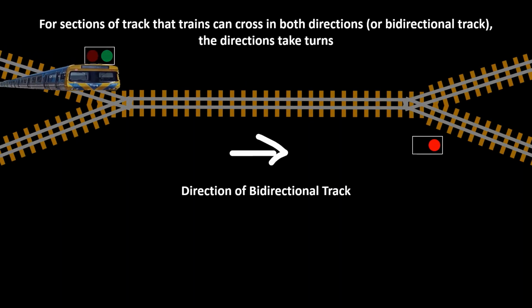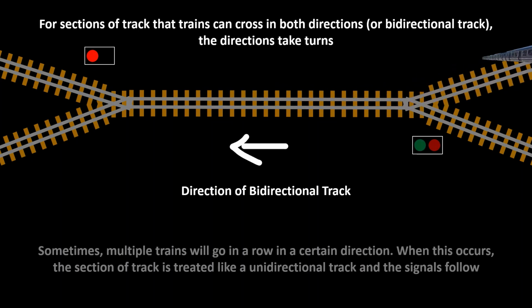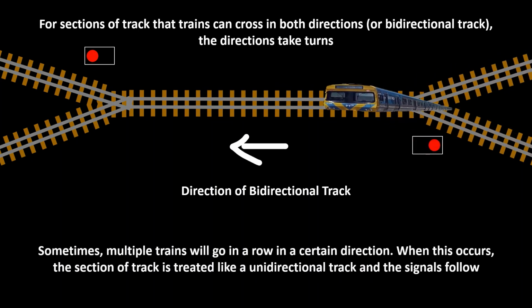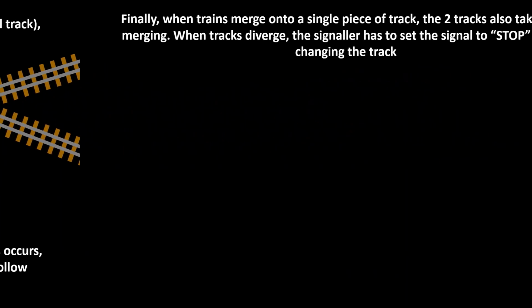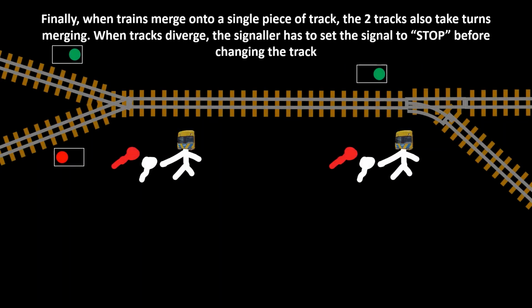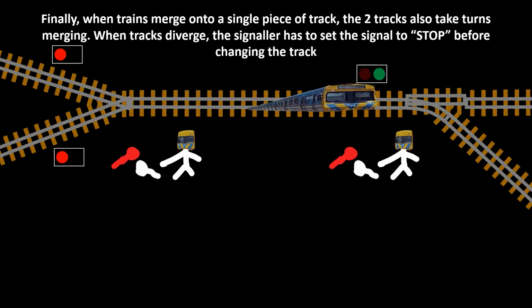For sections of track that trains can cross in both directions, or bidirectional track, the directions take turns. Sometimes, multiple trains will go in a row in a certain direction. When this occurs, the section of track is treated like unidirectional track and the signals follow. Finally, when trains merge onto a single piece of track, the two tracks also take turns merging. When tracks diverge, the signaller has to set the signal to stop before changing the track.